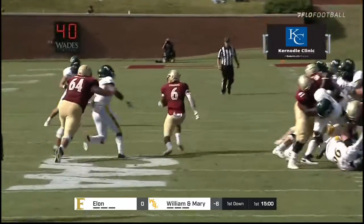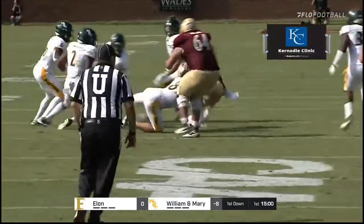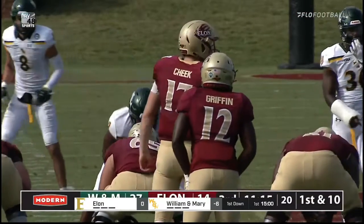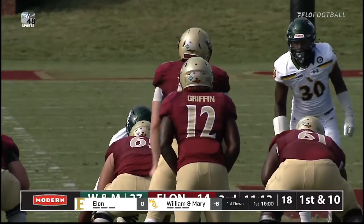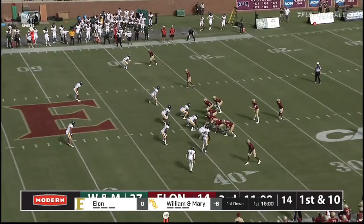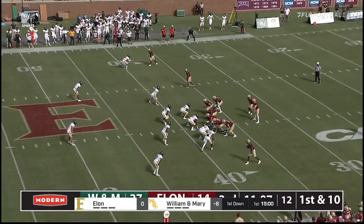Creates a really big lane coming from across the play. Able to apply the block there, and Thomas takes full advantage of the big hole, trusting his offensive line in front of him. 1st and 10, ball spotted at the Elon 38-yard line. Cheek works in the pistol.